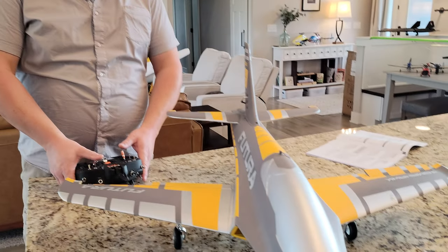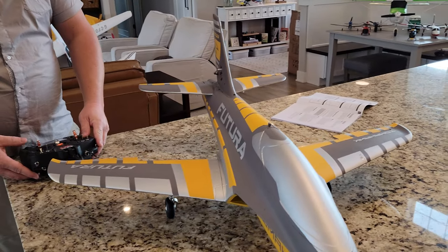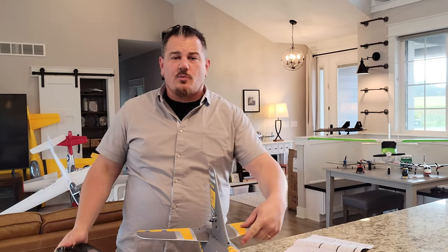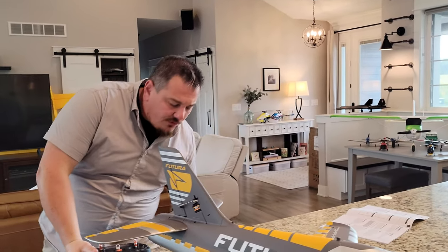All right, now that we've talked about all those different things: elevator up, elevator down, roll left, roll right, yaw left, yaw right, takeoff flaps, landing flaps. What's left? We have to check the retracts. The retracts are not existent, so we don't have to check them, but we do have to check thrust reverse. So how do we control thrust reverse? Let's talk about thrust reverse. The yellow cable is basically a selector between forward and reverse.